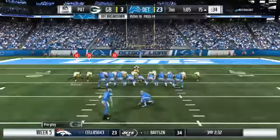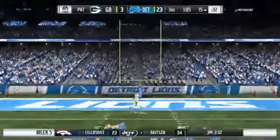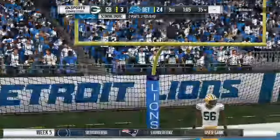Now they'll line up to kick the extra point. Extra point right down the middle. And the lead now to 3 touchdowns at 21.